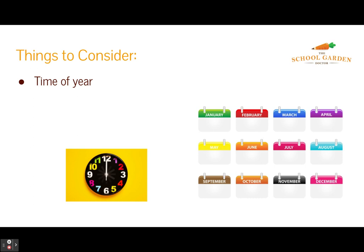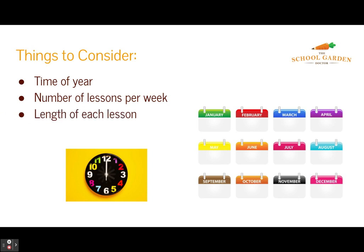It's recommended that you begin as soon as the school year starts, earlier in the academic calendar, in part because that's when more fruits and vegetables are available that are familiar to kids. The number of lessons you have to devote per week will also influence how quickly you're able to introduce new lessons to kids. The length of each lesson and your experience level will also influence how you pace your lessons.